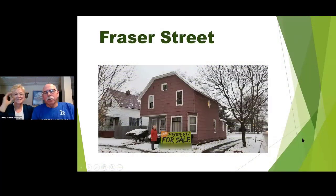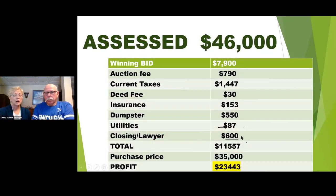It's amazing about the signs. We didn't even think anything about this sign stuff. It was brought to our attention by Ted that this is a surefire way to get people's attention. And he's absolutely right. The lawyer cost us $600 to do the closing and set up the land contract that we sold it on. So altogether, $11,557.